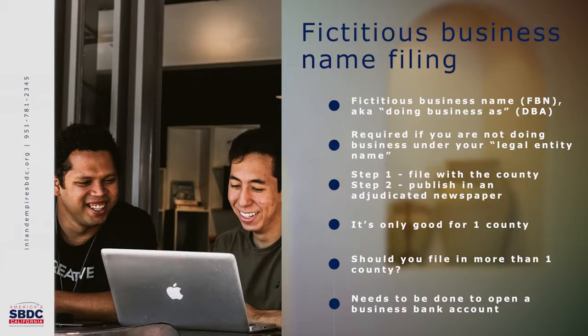I would need to utilize that full legal name every single time I refer to my business, Jay's Cookies LLC. If I change a letter, a comma, a period, or shorten it down to Jay's Cookies, now I am no longer using that legal name, in which case I am not following the rules of the corporate structure. I am not utilizing my actual business name. And this is where the fictitious business name comes in.